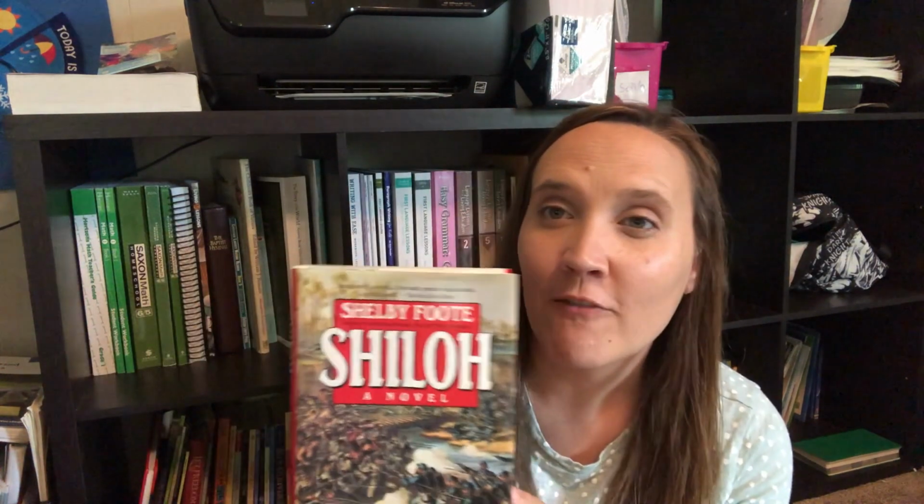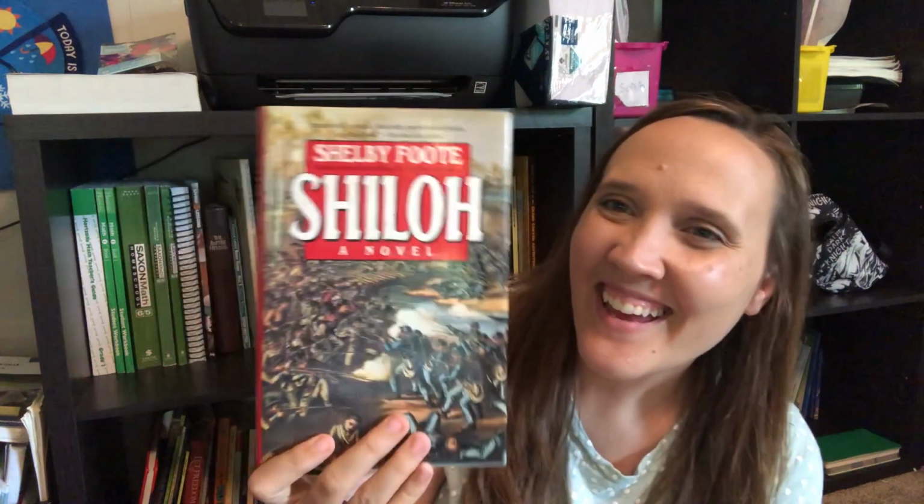So yay for that. The next one is, my husband and I are really big fans of history, and one of the historians that we really love is Shelby Foote. So I picked up Shiloh, a novel, when I was at our local used bookstore. I think I paid just a couple of dollars for it, hardback, really good condition. And so that's that one.